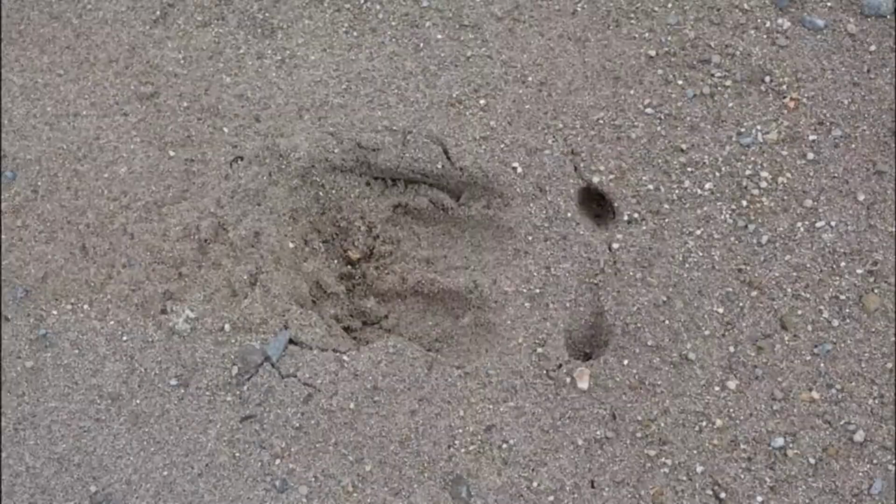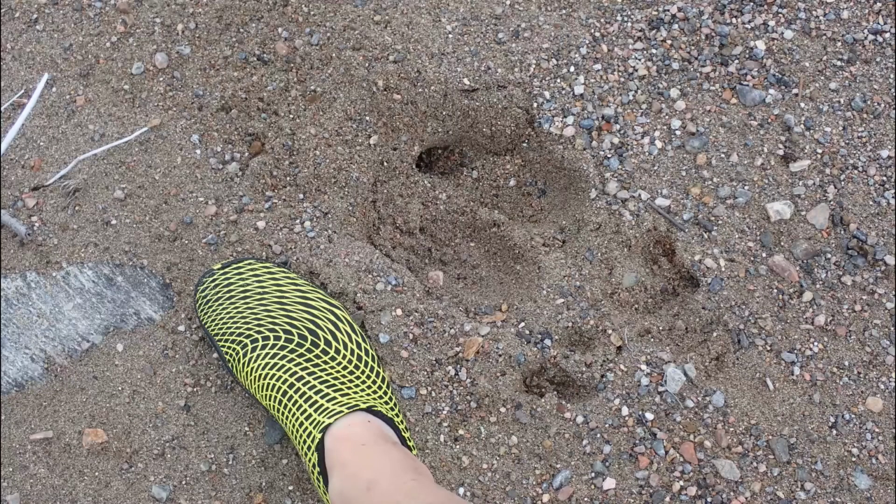Can you tell me what animal this is? Is it elk or moose? Let me know in the comments.